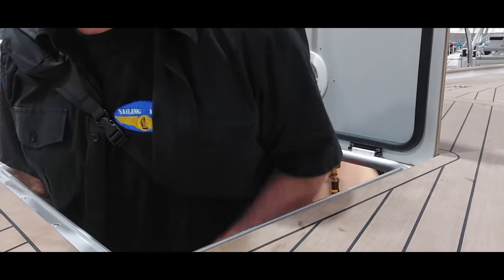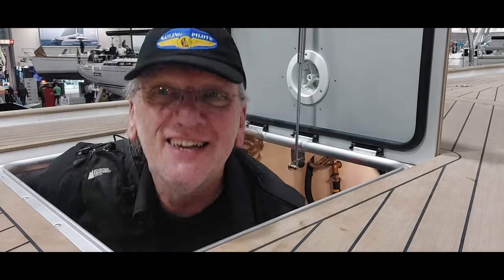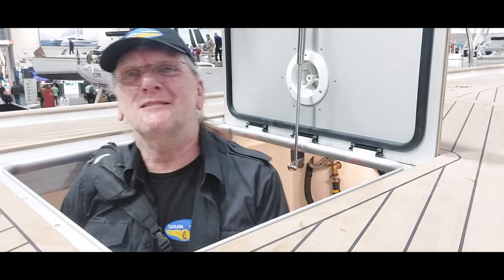My beer service. Ladies and gentlemen, this is a submarine here. Let's go inside. This is the crew compartment, the staff compartment for the deckhands. This is huge, here inside.